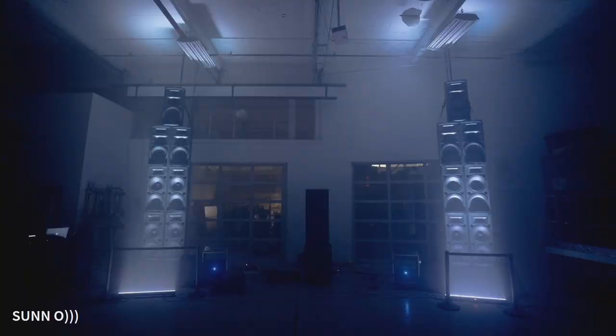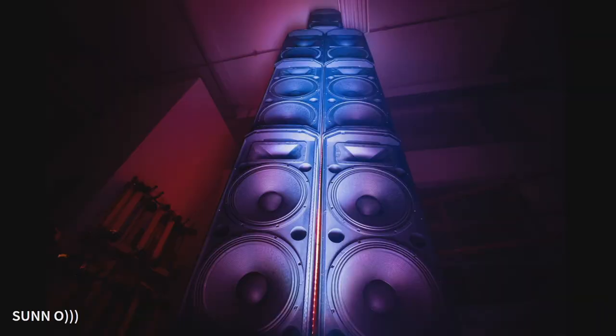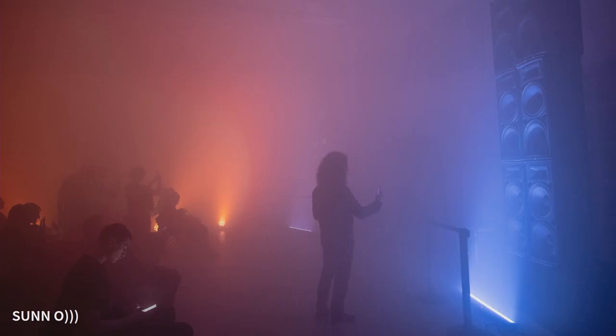And then we did a record release show with Sun O. I don't know if you all know who they are, but they're a really famous sludge metal band. The kind of stuff where they just ring out a guitar chord super crazy loud for 20 minutes at a time. And we built these massive speaker towers in our space in response to them wanting to do this in our spot. Absolutely huge, tons of power, and then we fogged the hell out of the place.